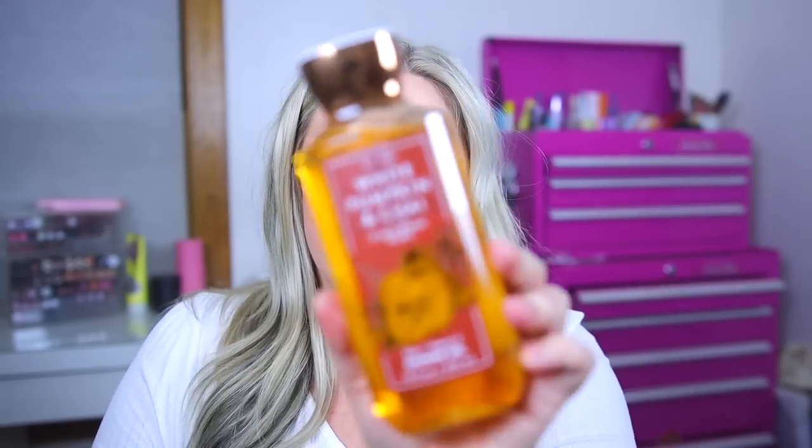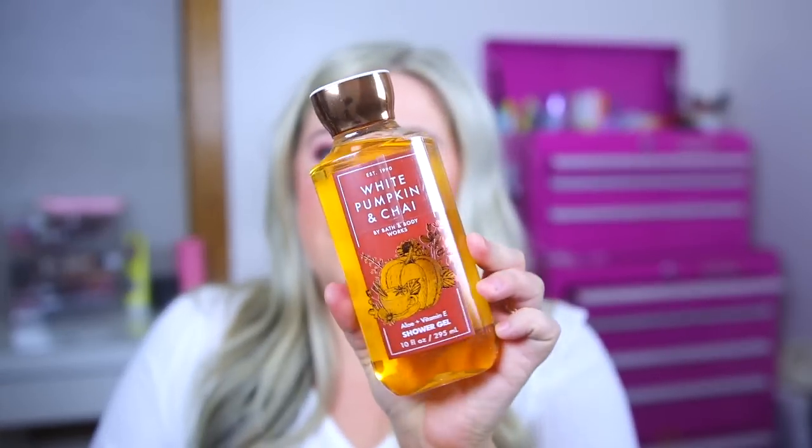One of the newer scents that I've been really enjoying this year for fall is the White Pumpkin and Chai. So I decided to pick this one up in the shower gel since I already have the cream and the lotion. But this one is really good. Really nice, sweet, warm fall scent. It has notes of cinnamon cider, spice pumpkin, and vanilla glaze. But it's very light on the pumpkin, which I'm not a huge pumpkin fan. So I do really enjoy this one.